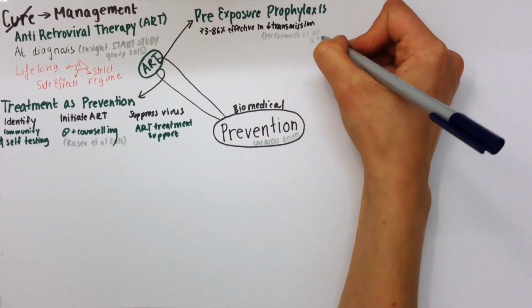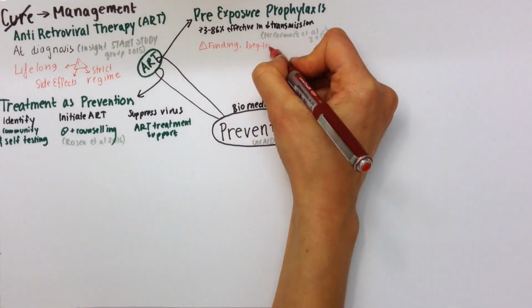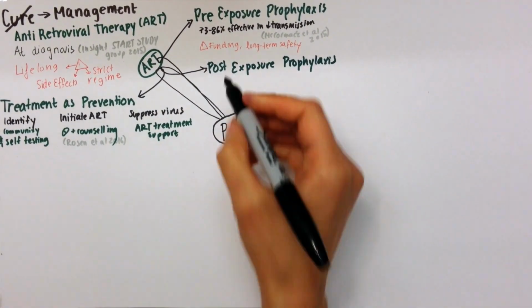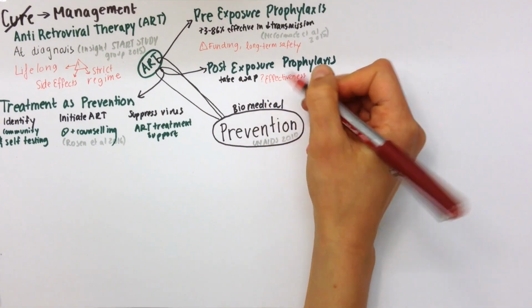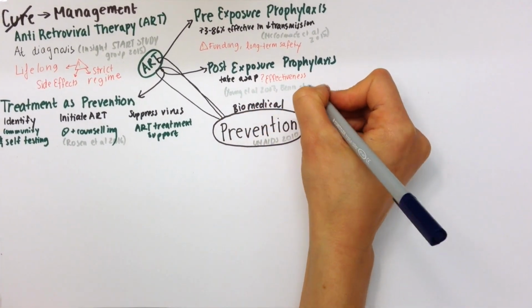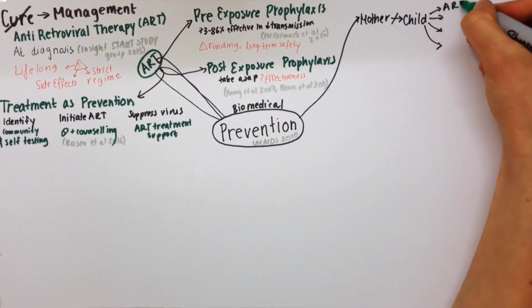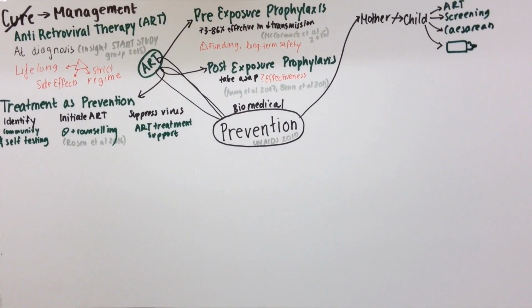Pre-exposure prophylaxis is using ART to prevent people in high-risk groups from getting HIV. This has been shown to be hugely effective, but problems are funding and long-term safety. Post-exposure prophylaxis is when ART is taken after potential exposure to HIV, but there's limited direct evidence for its effectiveness as it's unethical to test. To minimize the risk of mother-to-child transmission, use of ART, screening, cesarean sections, and bottle feeding are recommended.